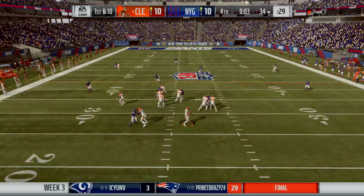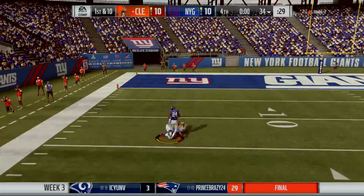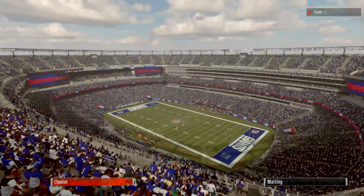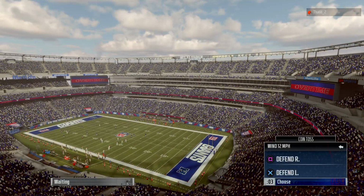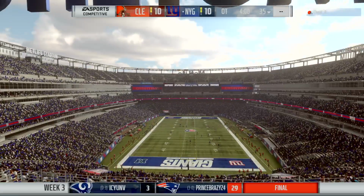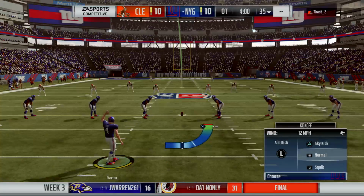Mayfield. He's going to loft one deep left side here. And this one is incomplete. And here in overtime, if the team that receives the ball scores a touchdown, it's over. If they don't, we can still have some more football. That's exactly right. If they go down and kick a field goal, the other team gets a possession to either match it or score a touchdown to win the ball game.